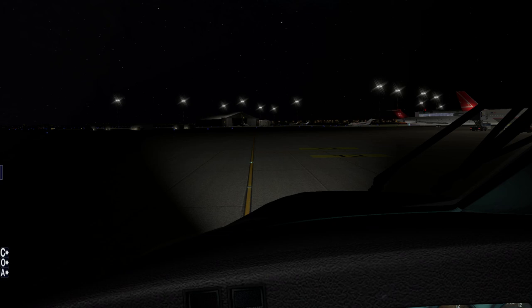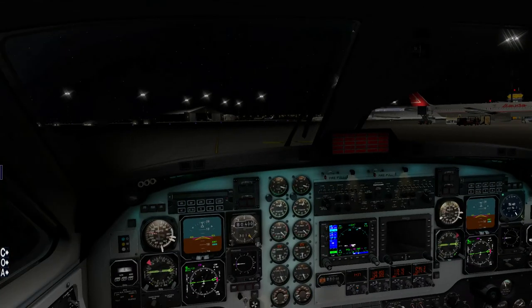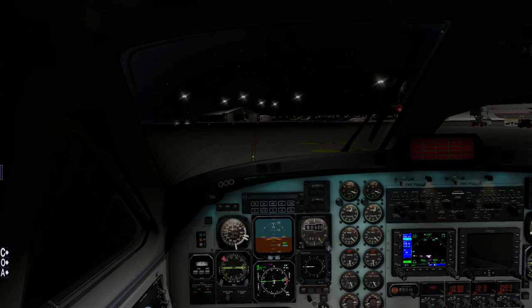Austrian 7-4-4 Sierra, climb to level 220. Yeah, really, it doesn't matter. 7-2-2-0, Austrian 7-4-4 Sierra.